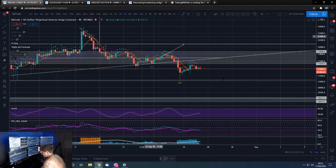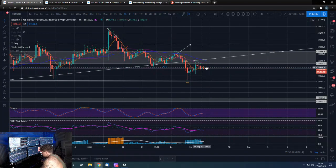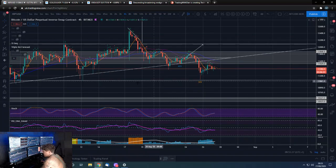So there's quite a lot at stake here, really, but there would be quite a lot of confirmations if we do get back above 11,500. That could really give us a good shot to get back to 12,000, and then either break that or at least consolidate at highs, obviously a lot higher than where we are now. So yeah, that is it, really.